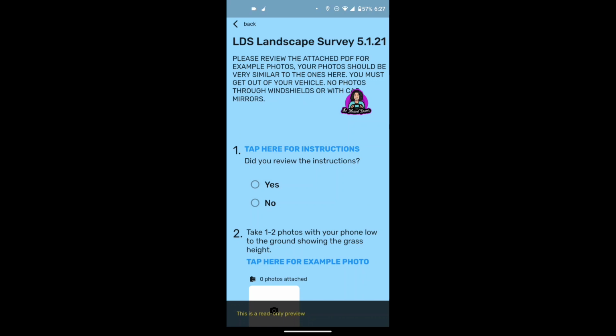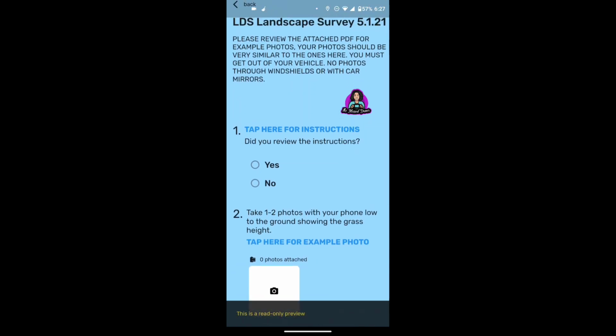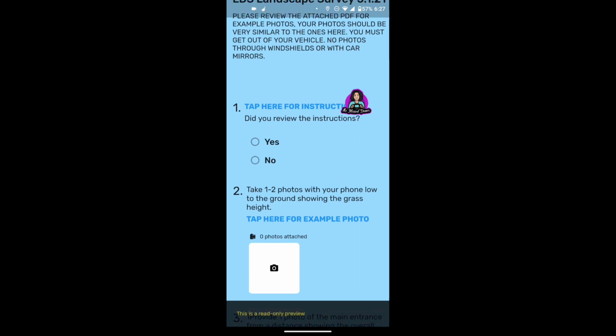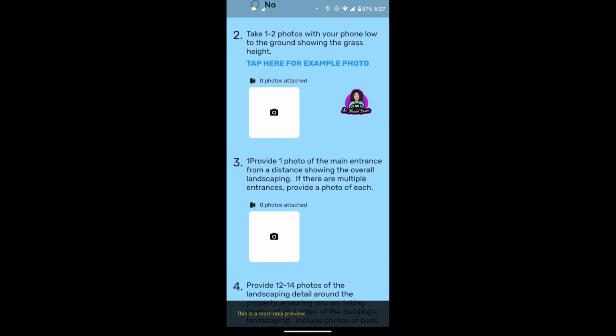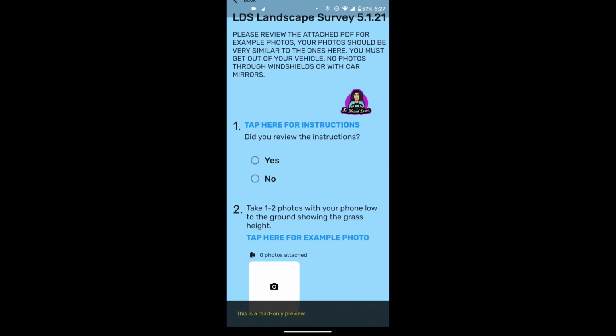Now it says, please review the attached PDF for example photos. Your photos should be very similar to the ones here. You must get out of your vehicle, no photos through windshields or car mirrors. Again, now it says tap here for instructions. Did you review the instructions? Yes or no. It says take 1 to 2 photos with your phone low to the ground showing grass height. You have to take pictures of that. Okay.